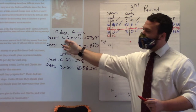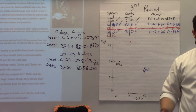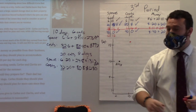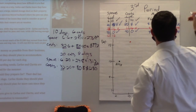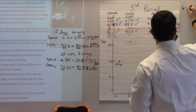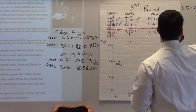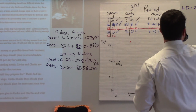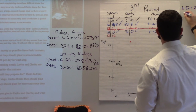But you still haven't considered the cats. So how much total space is it when we consider those cats? Remember, can you put this whole thing into your calculator all at one time? If you check this whole thing, it is 360 square feet. So is that good? Yeah. But we still need to check our cost.